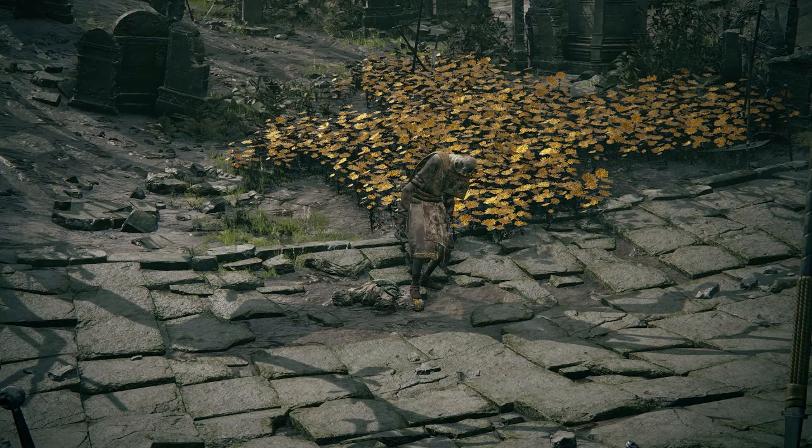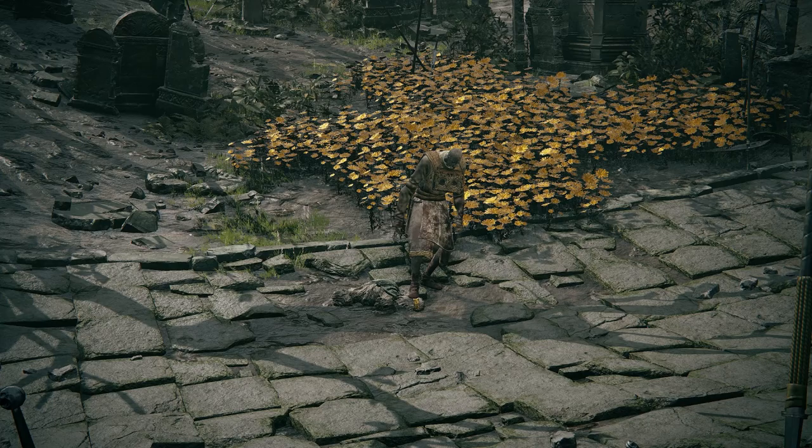A wandering cleric, or perhaps a godskin noble themselves, could have wielded this, and been killed and subsequently had their body looted.